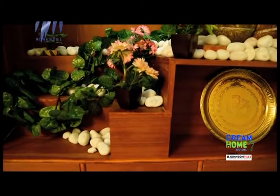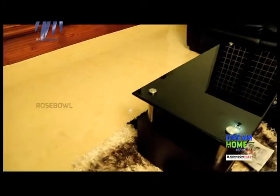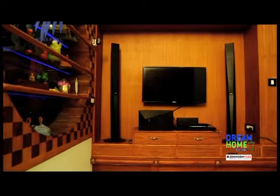The showpiece to my right is beautifully crafted. It's glass and wood. The flooring is complete light tiles, which matches the ceiling and the ambiance of the room, which is basically light.